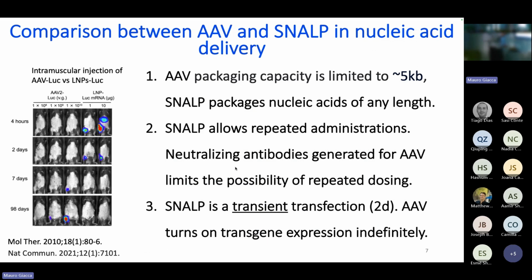And I think in the audience, we're probably all aware of AAV as a delivery system. What I want to point out here is a comparison of SNAP versus AAV, so that later on, when you want to decide which one to pick for your application, you have both in mind. First of all, I would say both AAV and SNAP are excellent tools for gene transfer.